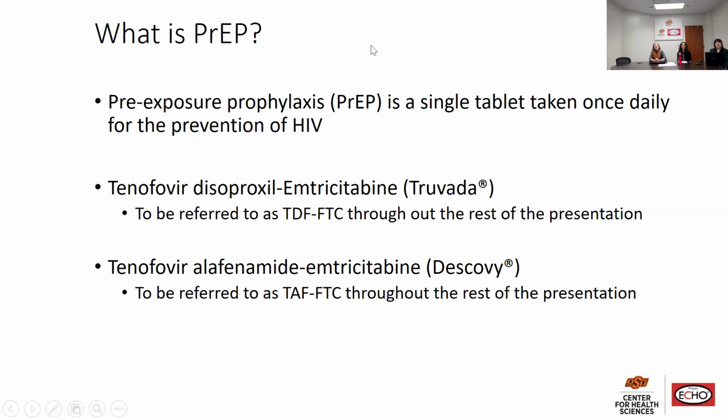Okay, what is PrEP? So PrEP, or pre-exposure prophylaxis, is a single tablet of 2 HIV drugs that's taken once daily for prevention of HIV. And this may change in the future as we have drug development, but currently these are the 2 that are FDA approved for PrEP treatment. So Truvada, tenofovir disoproxil, and emtricitabine. For the rest of this presentation, I'll either refer to it as Truvada or TDF-FTC. That will be what's on my slides.